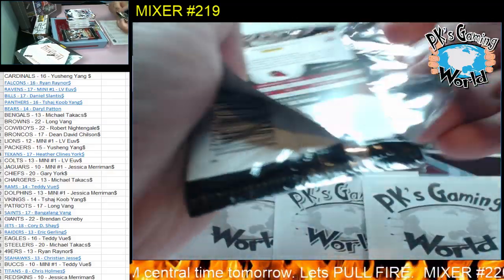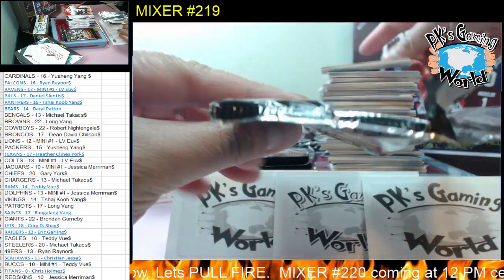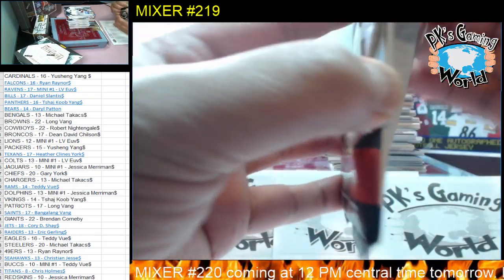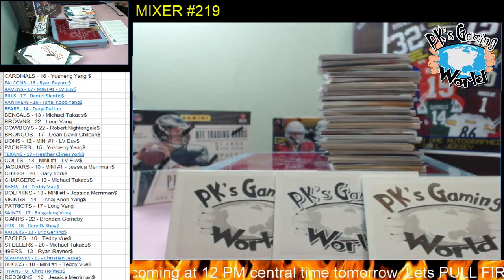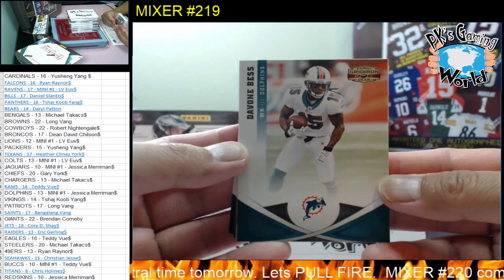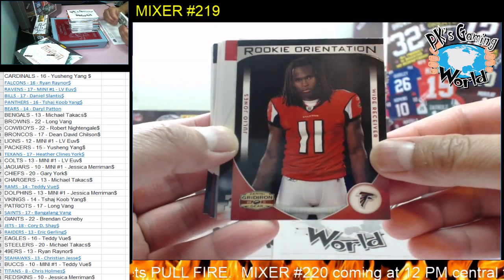All right, just a couple more packs left to go. And the last pack. Good luck, everybody. We start out with Devin Hester, Matt Ryan. You got a rookie Julio Jones, a nice rookie card for the Falcons.